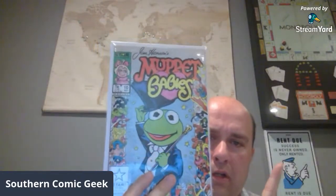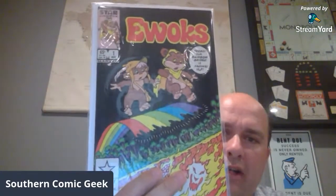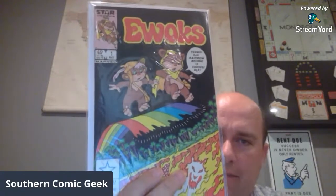And so I picked that up from them. And since I'd already bought this off of an auction from him, he was able to slide that in there for me. I inquired about the last one that I would need, and that is the Ewoks, like I said earlier, and he did have Ewoks number 1. So I went ahead and picked that one up too. Just a really clean copy of this one as well.